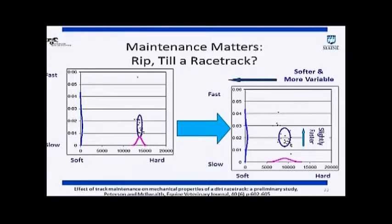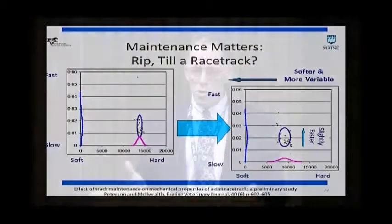What else do you notice, though? This is the range. It became a lot more variable. This is the issue we're always dealing with, maintenance of the tracks. This is why there's a whole bunch of different equipment that Glen's going to talk to you about. It's managing that variability and managing the response.